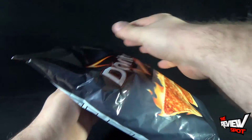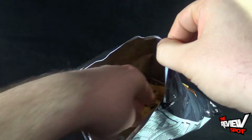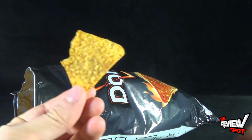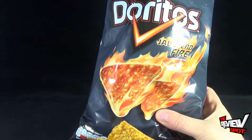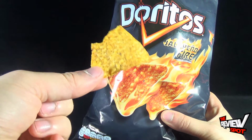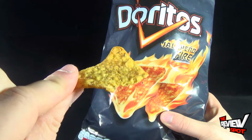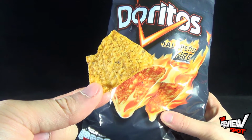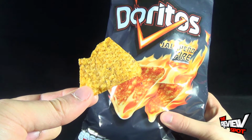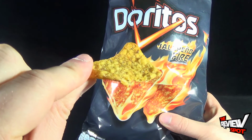So, having said that, let's get these opened up, see how hot these really are. They're certainly not as red as I was expecting them to be. I thought they were going to be as red as the picture on the front is depicting. They're more like a brownish color, slightly tanned. Hasn't been in the sun tanning bed for very long, but slightly tanned. Let's give these a try, see if they're super hot. The Doritos UK Jalapeno Fire Chips.